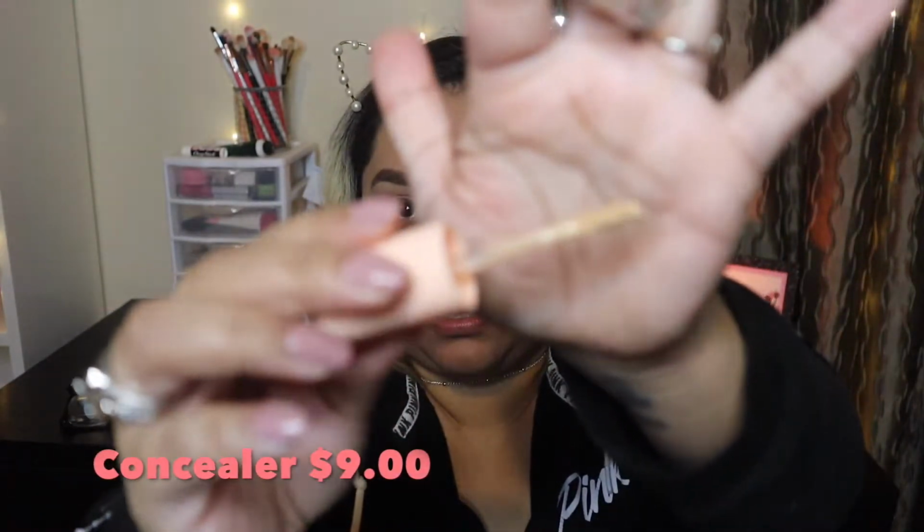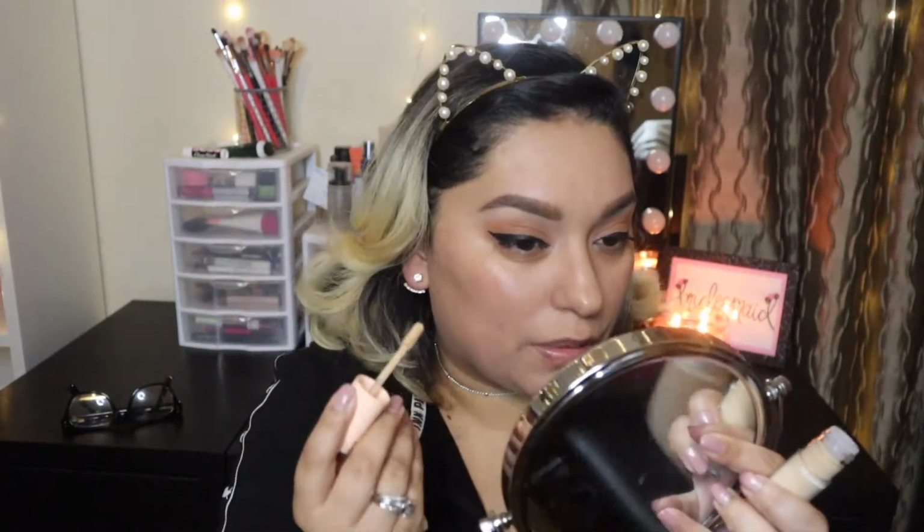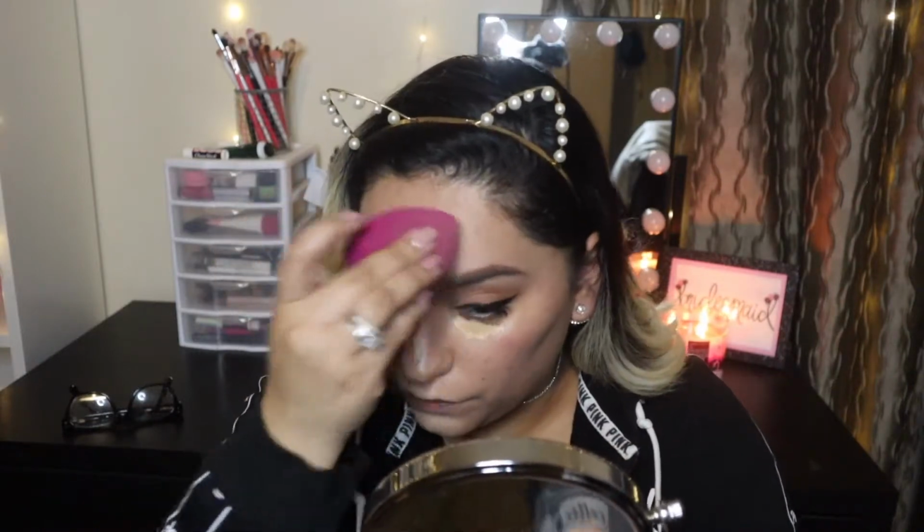So now I'm gonna do the concealer. It has a doe foot applicator, which is cool. I don't mind that. I'm also nervous that it's not gonna be my shade, but we're gonna go ahead and roll with it. This one has more fragrance to it. It kind of reminds me of the Catrice, almost like a flowery fragrance. It's not too bad, it doesn't bother me, but it might bother other people. It's not a really strong overpowering floral smell, but there's definitely a stronger fragrance in the concealer than in the foundation and primer.